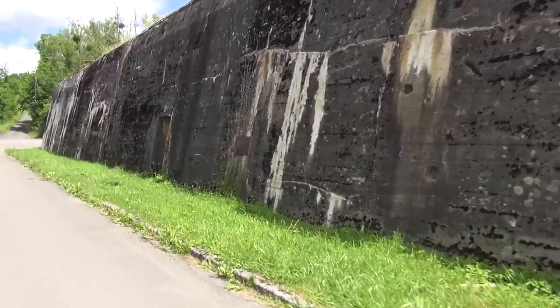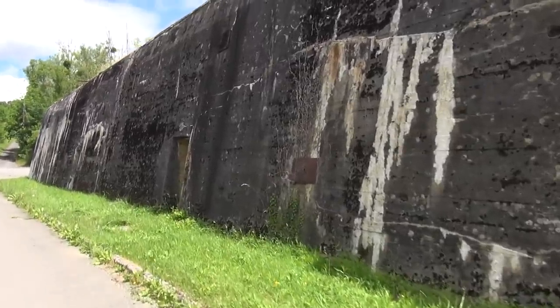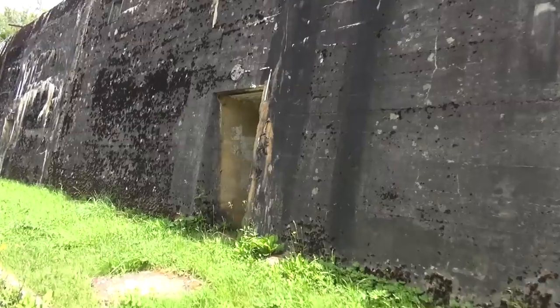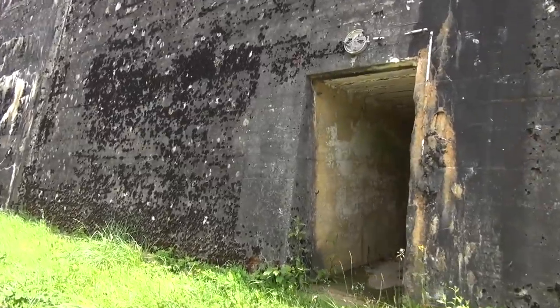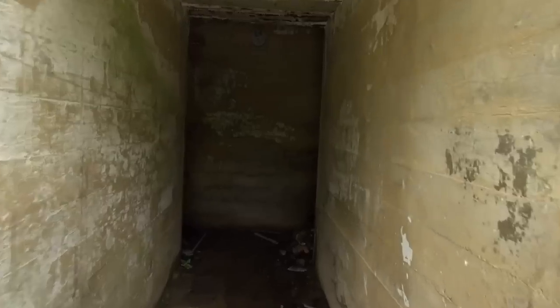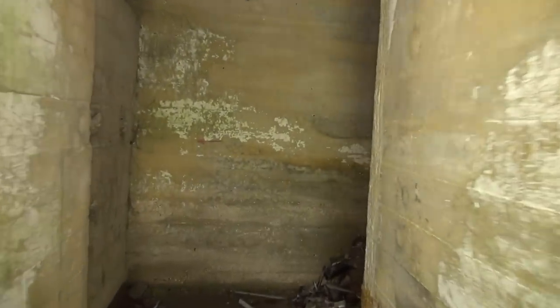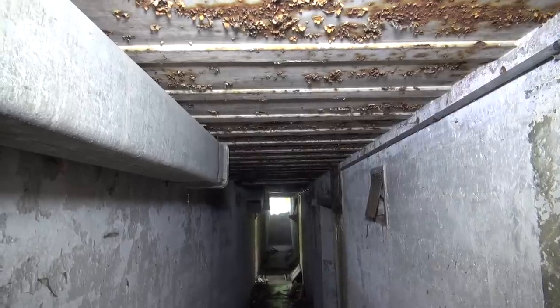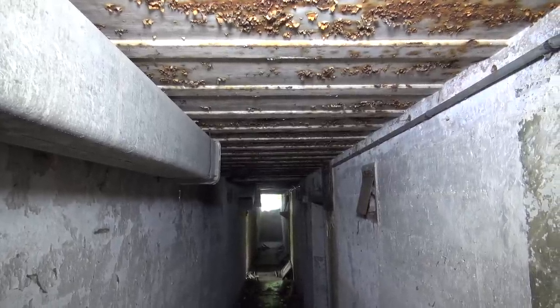It's a very large design. I'm guessing this is where the generator is, or this would be the power station. I'm imagining this is the power station. Don't know what else it would be. However, this is closed off. That's the other side of a tunnel, which I'm probably just going to go in from the other side, but here we go.